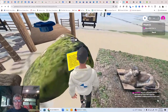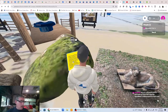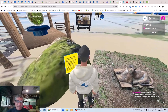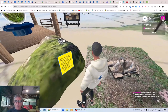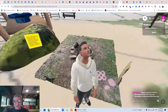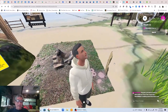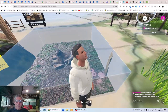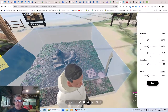You can see when I click on it here, if I unlock it and go to edit, that I can move it down and I can move it up and I can scale it and size it, so maybe it's a little bit small. I think the real size is something like that, and then I can hit that, and then I can lock it so it doesn't get moved again, and there we have it. So you can bring in your own models.